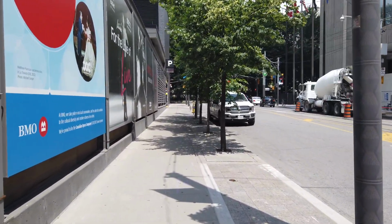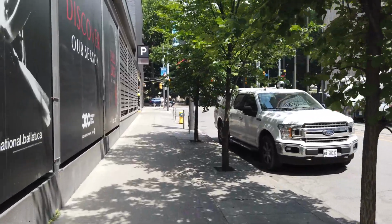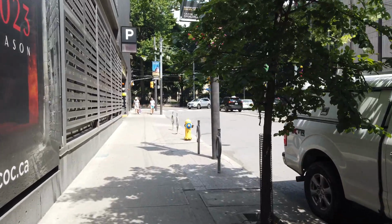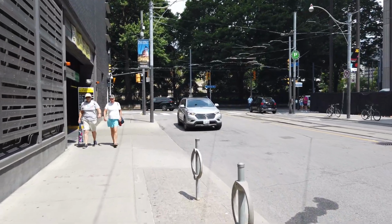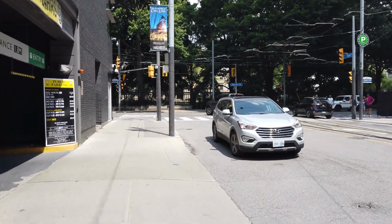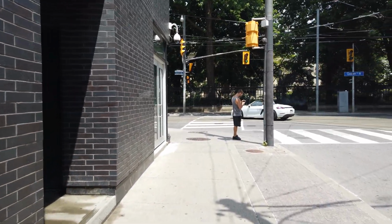The next street is Queen. We'll be coming out of the financial district. And York Street terminates here in front of Osgoode Hall. So I think I'll walk through the grounds of Osgoode Hall. Get some shade there. I can feel air conditioning coming out of here. I love air conditioning.